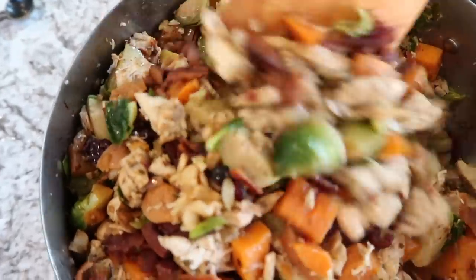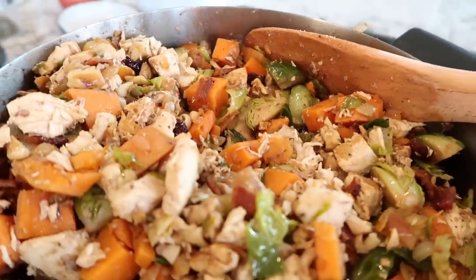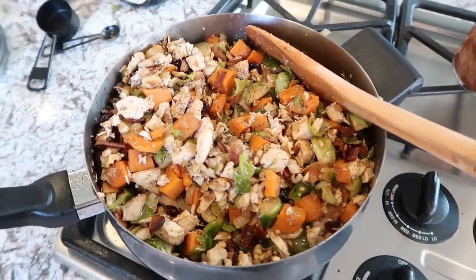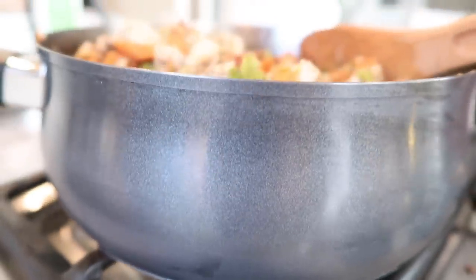And this dish, I cannot tell you guys how delicious this is. If you guys make one thing from this, I would definitely suggest making this recipe. It is so amazing. It also reheats really well, and it really is a perfect way to use leftover chicken or turkey.